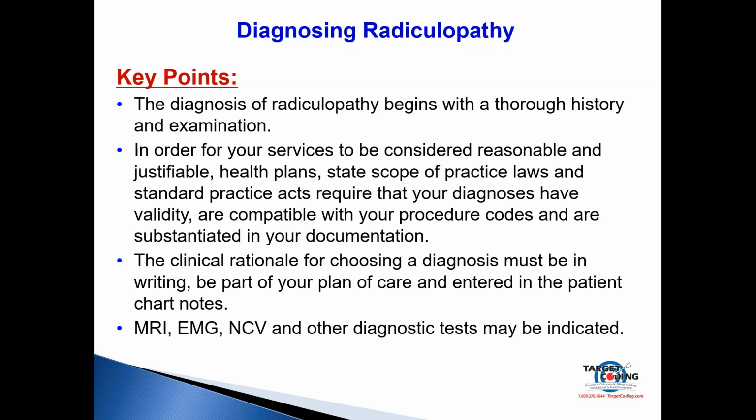Now, in order for your services to be considered reasonable and justifiable, health insurance companies and your scope of practice laws require that your diagnoses have validity. They're compatible with your procedure codes. We're going to talk about that a little bit later.